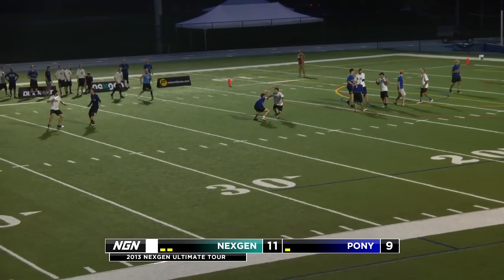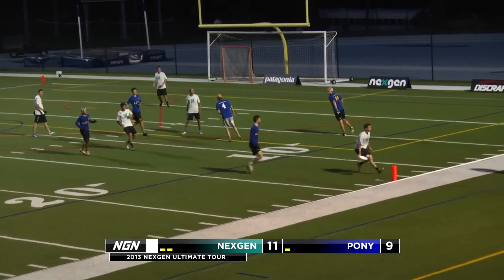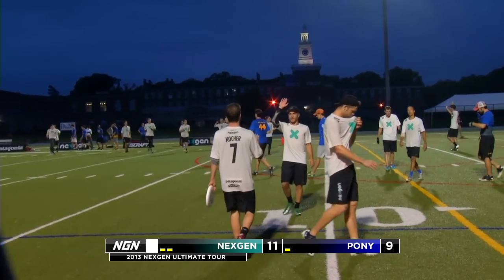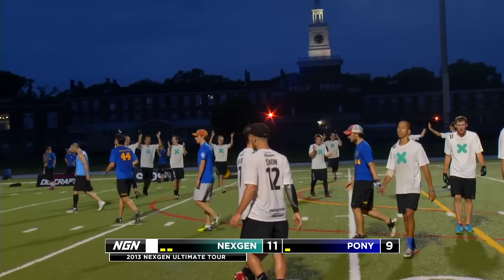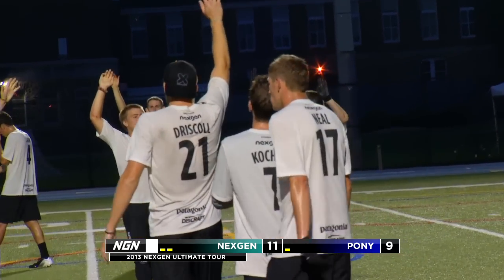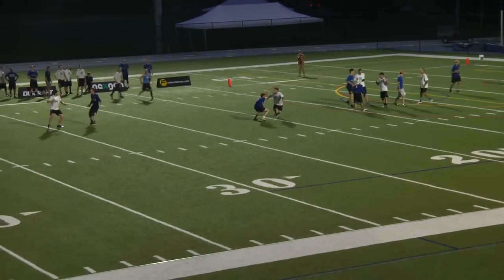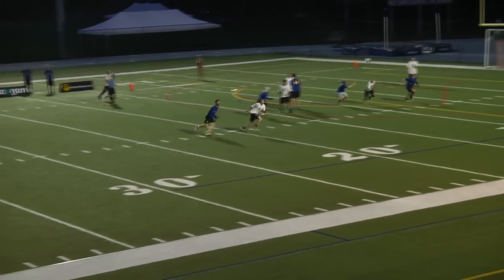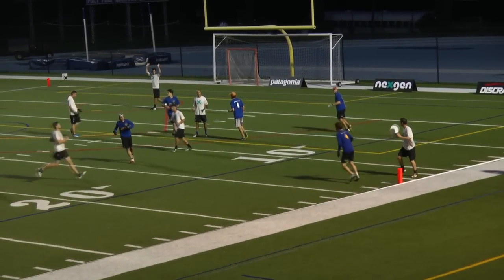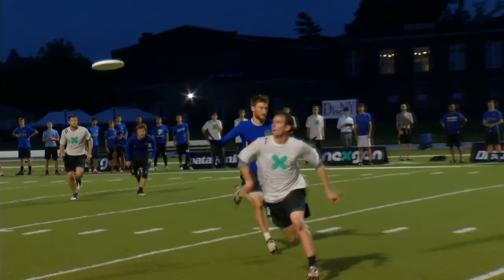Nope. Driscoll throws to space, and the bus is going to get their break. Great job by Will Driscoll to throw to space. And Aaron Neal gets the block that leads to a break on the other end for NexGen. You're going to see a nice space throw here from Will Driscoll. Great stack discipline by NexGen, allowing nobody to poach to that open side, and Kocher.